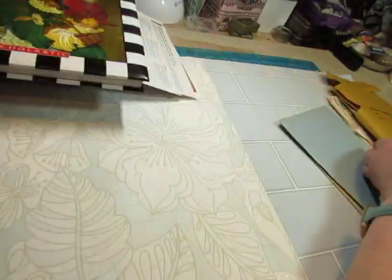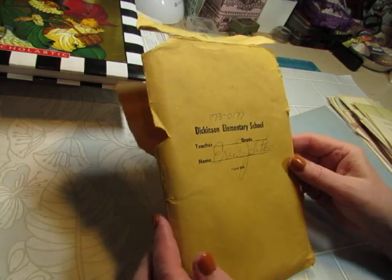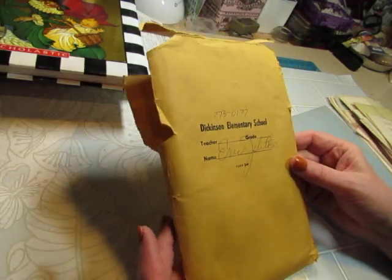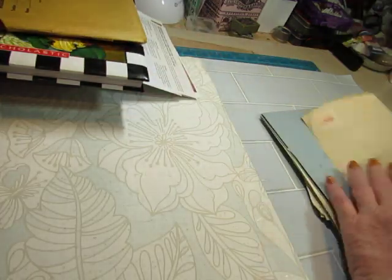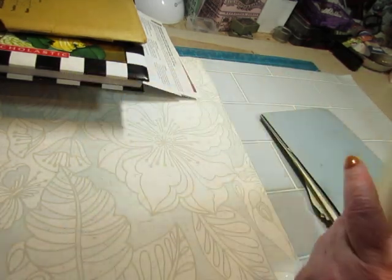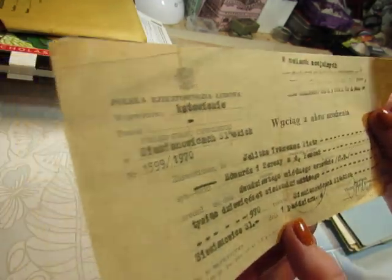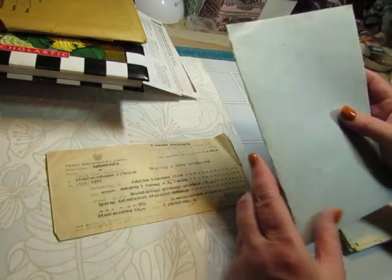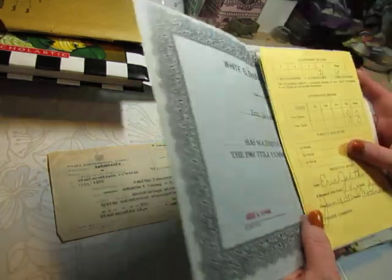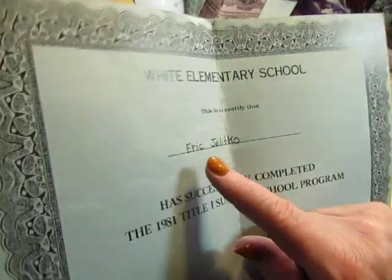And then lastly, I got this envelope, and I wasn't exactly sure of everything that was in it. I saw some foreign language in it and some report card type of things. So I grabbed it, and it happens to be Polish. Not all of it, but the family came from Poland, and then most of the papers belonged to a boy named Eric Jalitko. I'm sure that's not how it's pronounced in Polish, and that's not how his name was originally spelled.